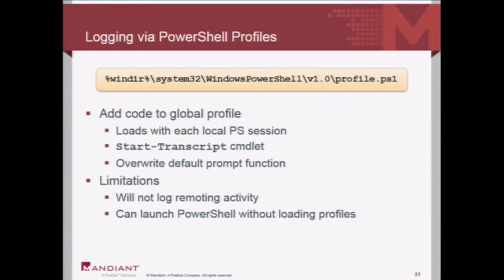Now, one caveat here: you can easily bypass this with a no profile flag, and PowerShell is happily just steps right over this, doesn't load any code. But if you do use this legitimately, you can add code to the global profile that lets you use built-in PowerShell commandlets like start transcript, which actually records command history and writes it out to a log for you.